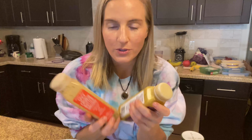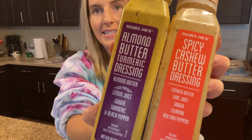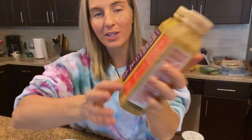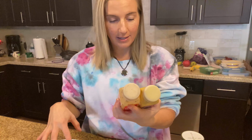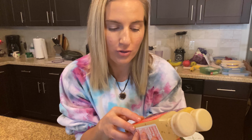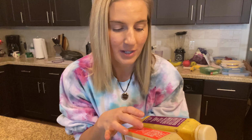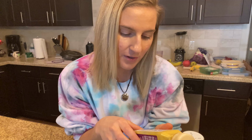My favorite go-to salad dressings are these two from Trader Joe's. I like to actually combine them and put a little bit of each on the salad. They're both vegan. They have very few ingredients: cashew butter, lime juice, ginger, cilantro, and chili peppers. And this one's got lemon juice, ginger, turmeric, and black pepper. There's a tiny bit of other things, but those are the main ingredients.